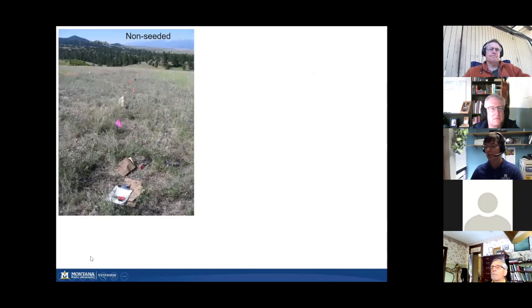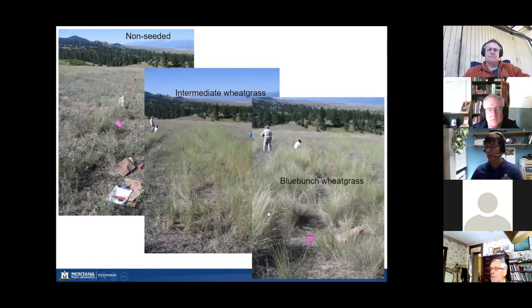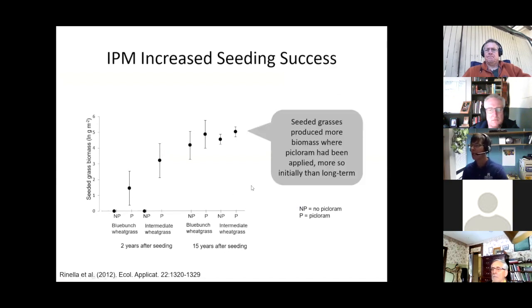Here's just a couple more pictures to show you. Non-seeded, this is a strip of intermediate wheatgrass, a non-native grass that was used in some of the studies, and then a strip of bluebunch wheatgrass, a native grass used in some of the studies. We also found in this study that integrated management increased seeding success. In this case, picloram had been integrated with seeding. And what we found was that seeded grasses produced more biomass where picloram had been applied. And this was more so 2 years after seeding than it was long term. But there was still an effect of that integration of methods even 15 years later.